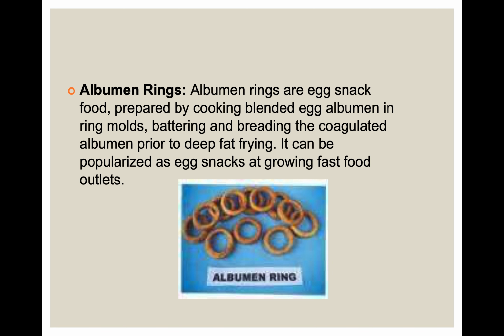Albumin rings. Albumin rings are basically an egg snack food prepared by cooking blended egg albumin in ring molds, then battering and breading the coagulated albumin prior to deep fat frying. It can be popularized as an egg snack at growing fast food outlets.